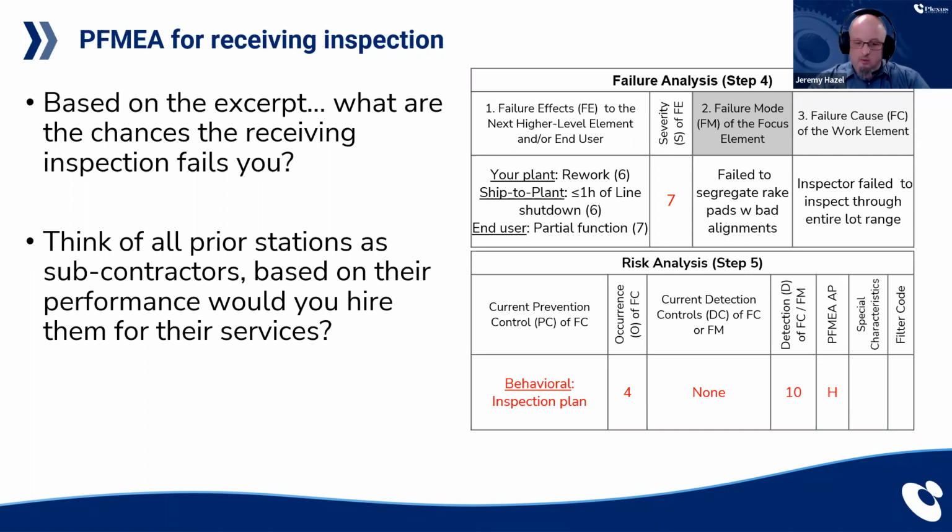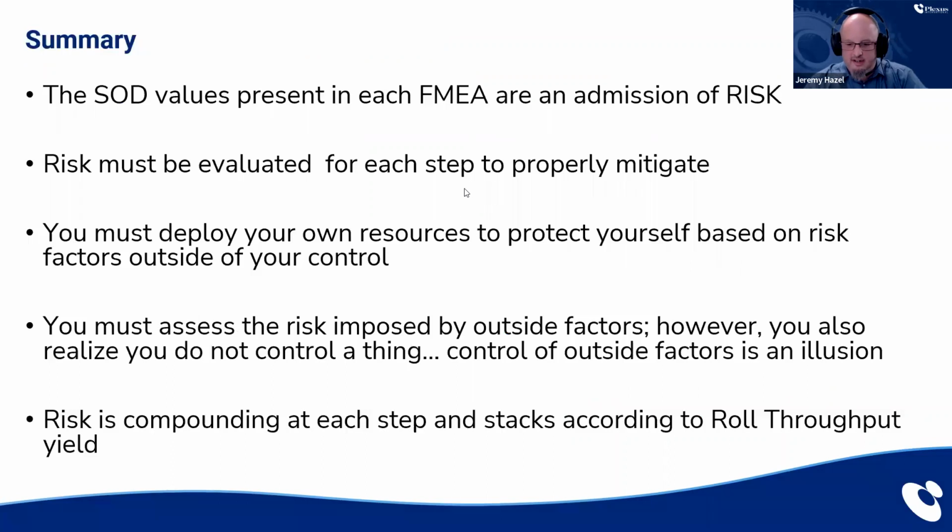Because if we just continually inspect each and every step and we never get back to the risk profile for the subsequent station, you're not putting the actual correction where the authority is. It leads to bad behavior. Now, summarizing principle 2, the SOD values in each FMEA are an admission of risk. Risk must be evaluated for each step for proper mitigation.